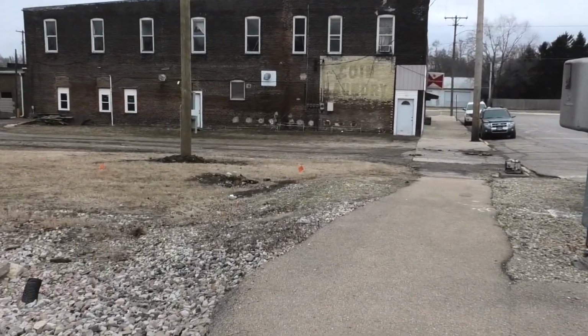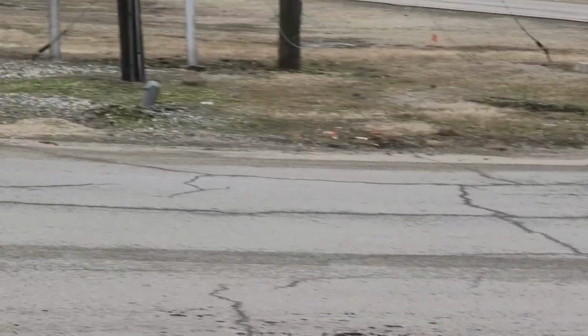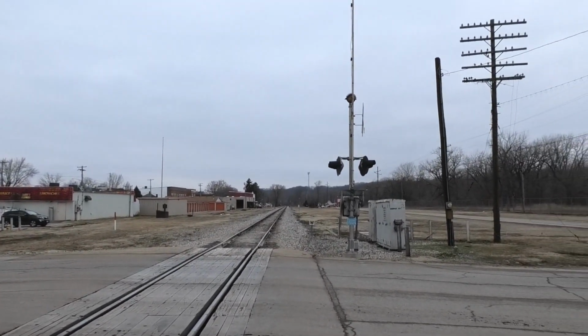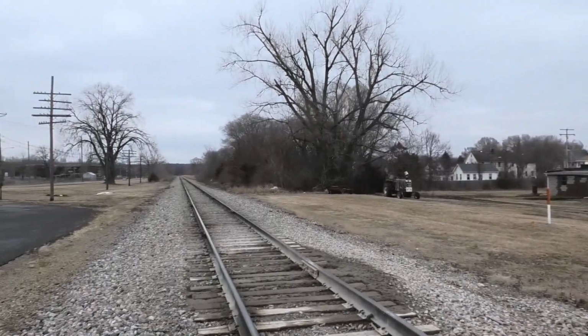However, these signals will soon get replaced with new WCH signals. You can see conduit in most of the quadrants. Over there. And then I don't think there's any over there yet. But yeah, these signals will get replaced here probably sometime this year. I would guess probably in the spring. They've gotten 5 crossings through LaSalle installed already.